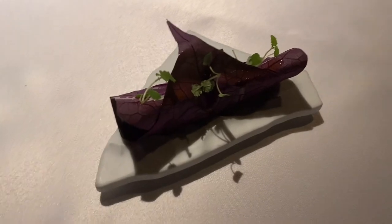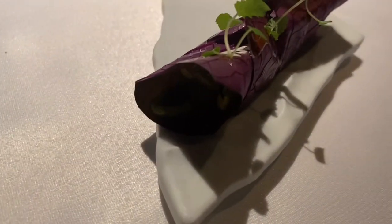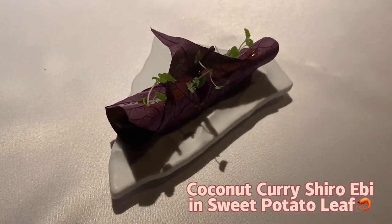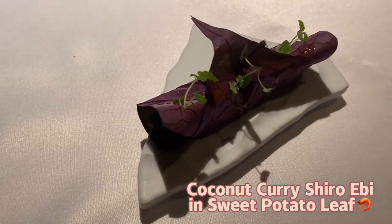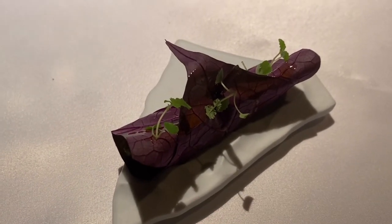Alright, so for your next course, you have the duck chingri. It literally means prawn and coconut. It is wrapped in sweet potato leaves with toasted coconut, shiro ebi, and puffed buckwheat. Please have it in a few bites.